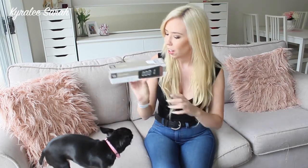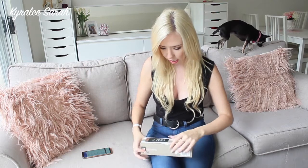I know it's definitely gonna look like a Kmart room, but oh well, it's white and it's pink, what do you want? The next item I'm going to show you is this clock radio. It says AM/FM radio dual alarm with snooze and sleep function, 20 AM, 20 FM station memory set. So that is what it looks like. I think it is pink.